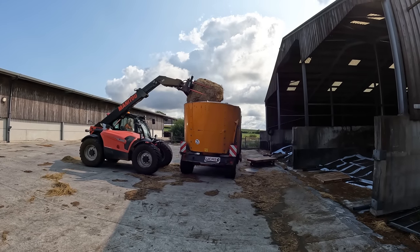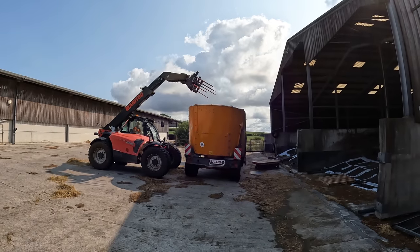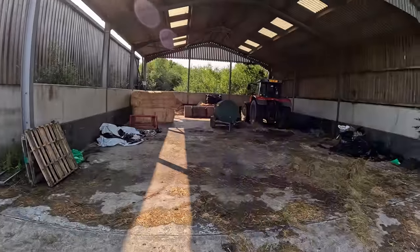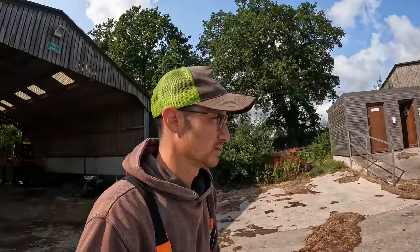Feed that in gently. They need quite a while to chop these bales in the wagon. So he'll put that in there. He'll carry on unloading that. And I'm going to head up and see if the rushes we sprayed back along have died.